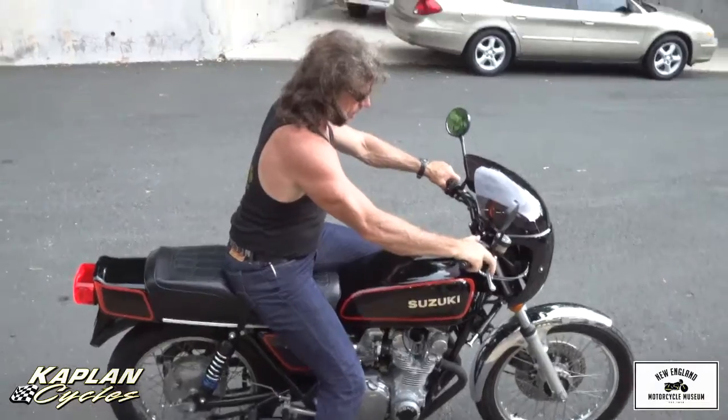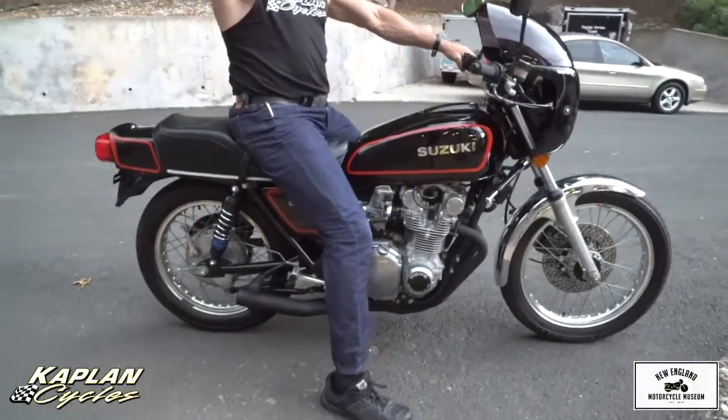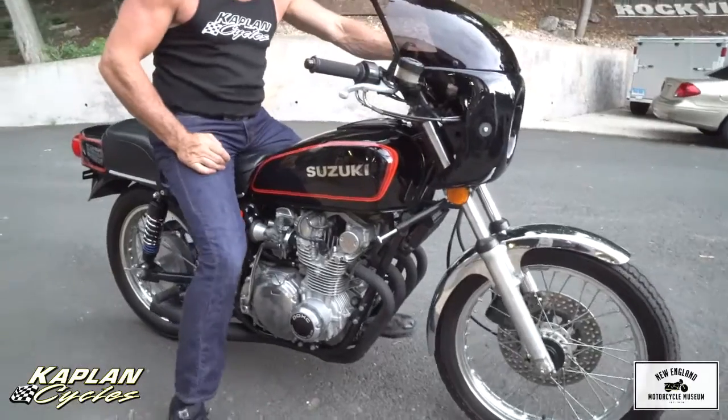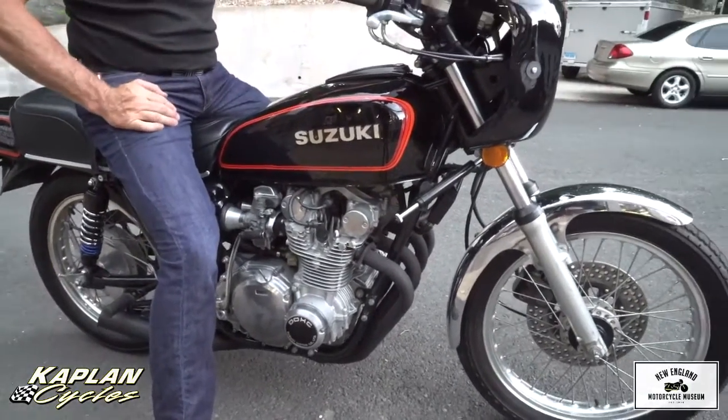Motorcycle Museum, and this is the Velvet Hammer. This, disguised as a mild-mannered GS550, inside this frame is a high-performance Yoshimura 610cc big bore engine. This was built by a gentleman obsessed with GS550s who spared no expense on the build of this bike.